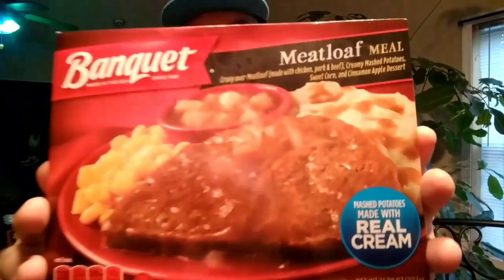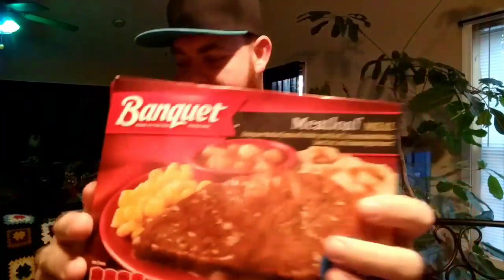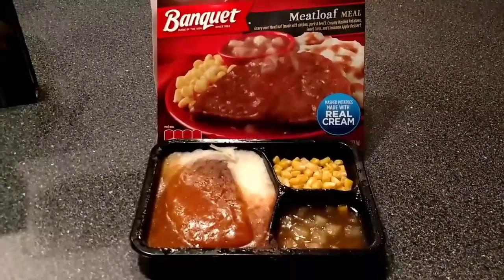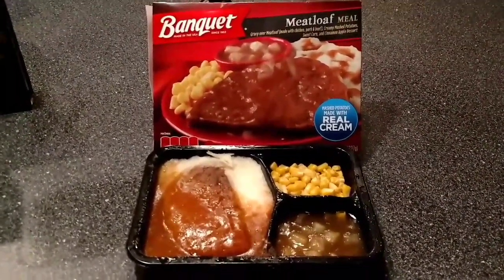All right, first things first, we're gonna start with the cheapest. It is Banquet. How much did I pay for this one? That one cost me $1.78. Let's see if we get what we paid for. All right, here is a box to actual meal comparison. Does it look like the picture on the box?